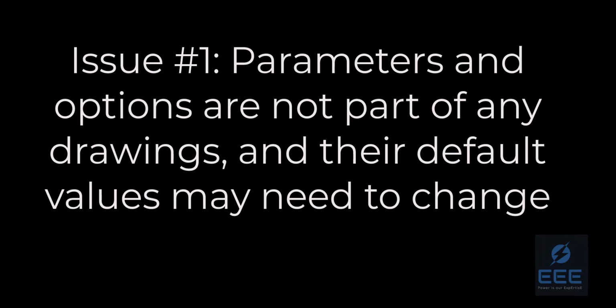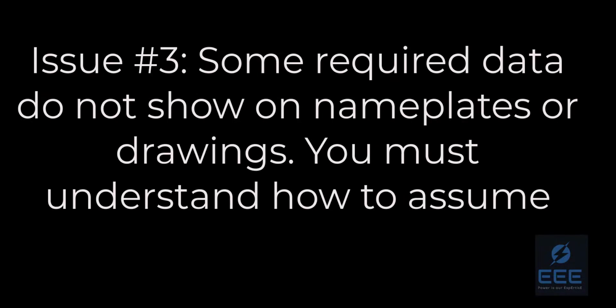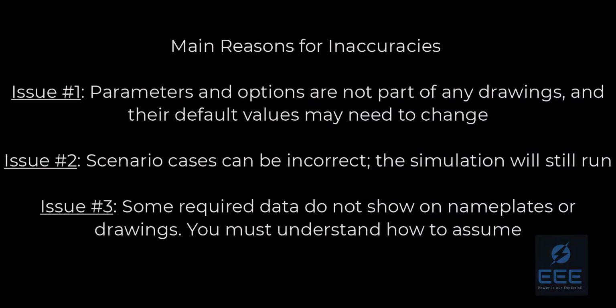Number 2, critical scenario cases must be built properly. If you don't do them properly, your program will still work. Number 3, some data you have to input may not show on the nameplate or electrical drawings, and the software default data may not be applicable for your system. That's the reason why almost every time when I compare simulation with a real incident, there was a significant difference. Look at what I did for this issue. I mostly checked the data discussed in 1, 2, and 3.